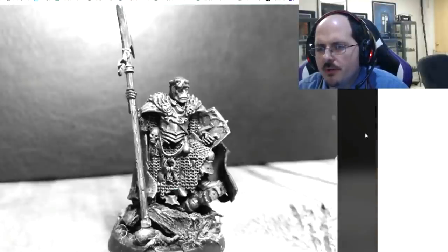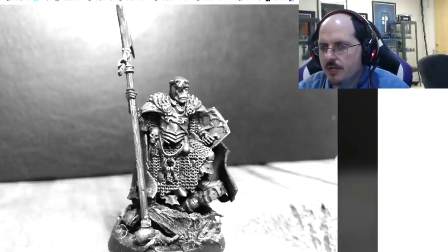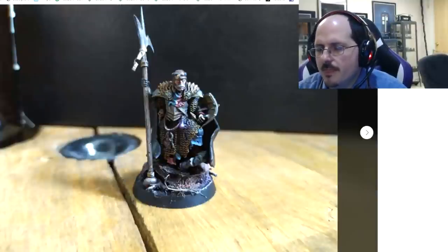The black and white will really tell us why we don't have enough tonal variation. Everything here is the same color. When I look at any individual element, even the chainmail, no part of this is different than any other. The boots, this is all the same color. The armor, this is all the same color. There's no tonal variation whatsoever, no variation in value.